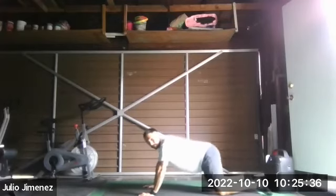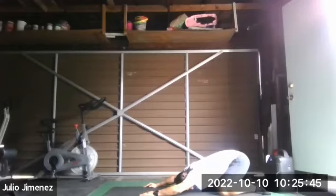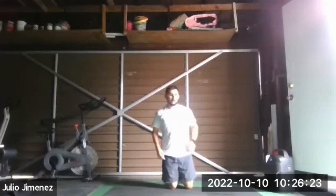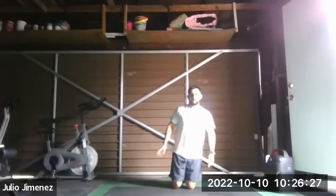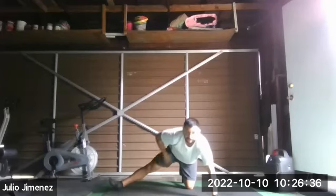All right, let's go ahead and bring our glutes towards our heels. Keep our hands where they were. Awesome. Now let's do a couple more stretches. We're gonna be here on your knees. I'm here on my knees. I'm gonna bring my right leg off to the side, and I'm gonna kind of just lean forward and keep myself up with my hands. Feel that stretch on the inner thigh.